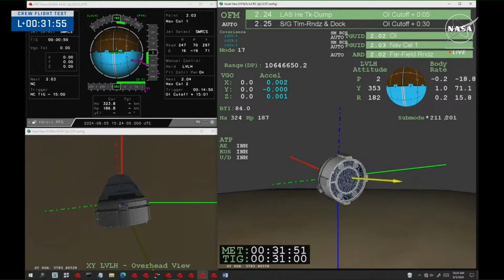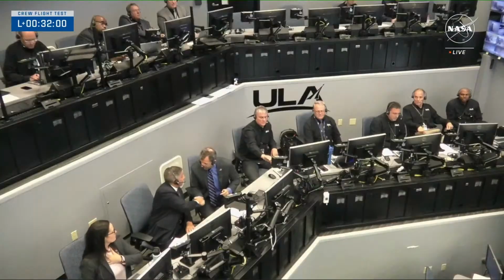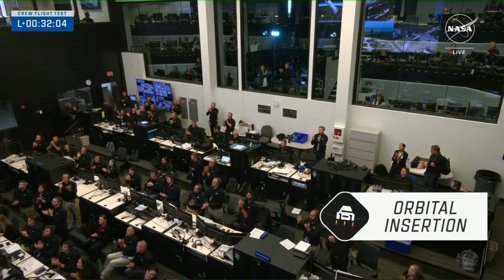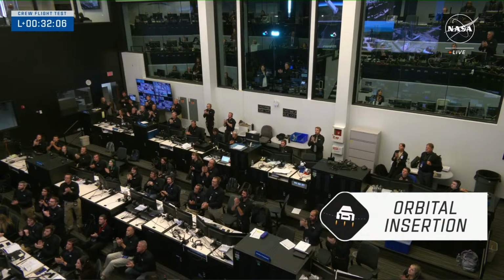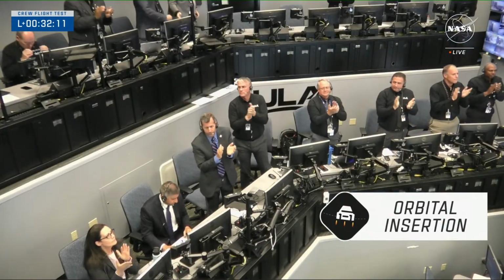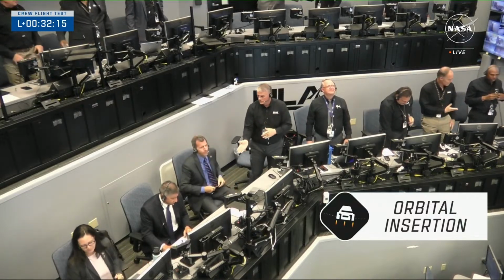We took a look. That was a good OI burn. You're maneuvering to NavCal 1. These look like happy controllers. OI burn, going to NavCal 1. And with that call up, both crew and flight controllers agreeing that that was a good OI burn.